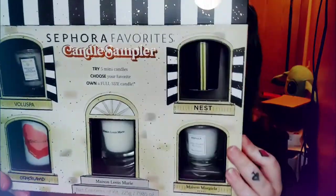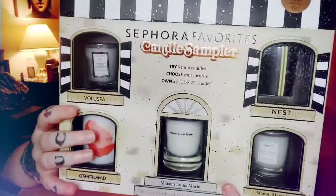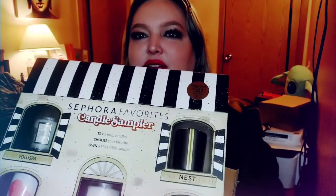So I did pick up the Sephora Favorites candle sampler. I think this is super cool because first of all, everyone loves mini candles, and second of all, it's a great gift because you can redeem one of these candles for its full size. I'm not going to do a review on this because that would take too much time to try every single one, provide feedback, and then suggest which to get, because everyone's taste is going to be subjective, just like it is with perfume, but with home scents it's even harder, I think. But this is a great gifting idea for sure.